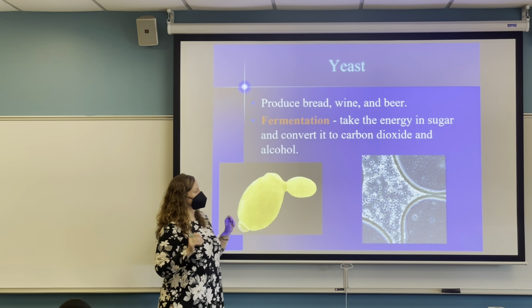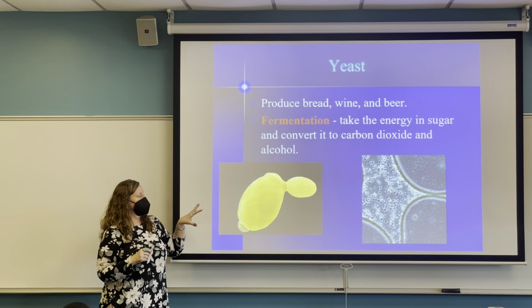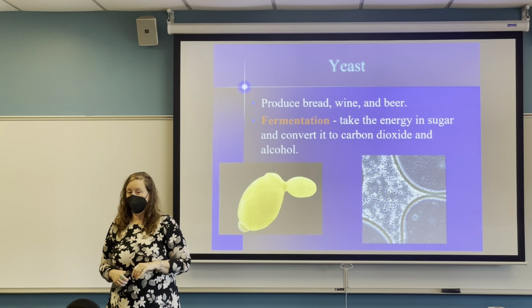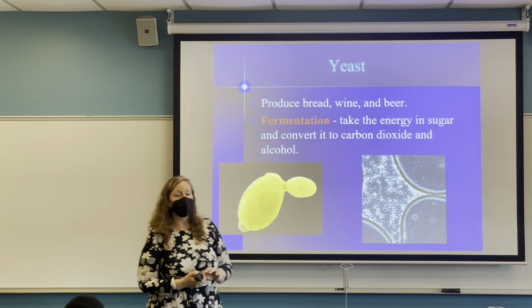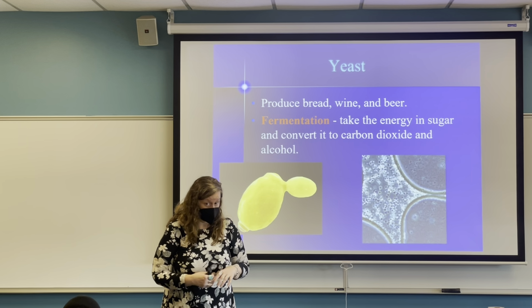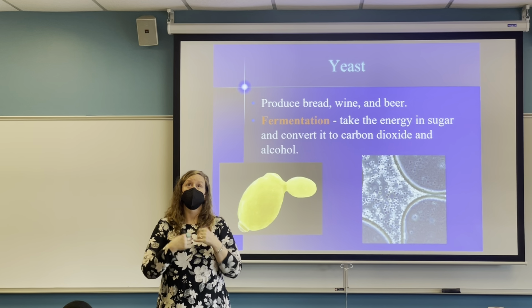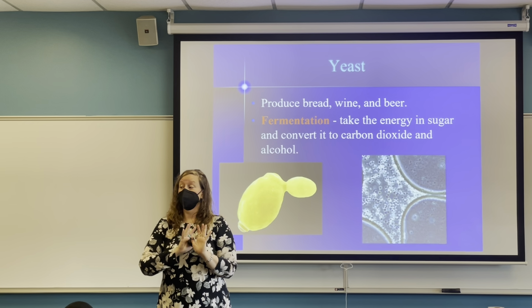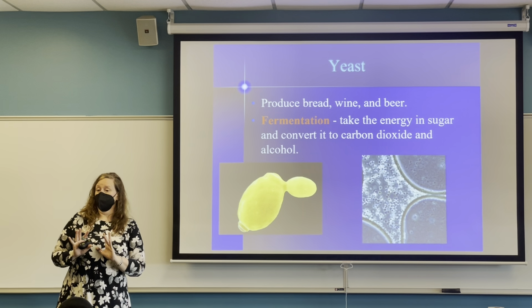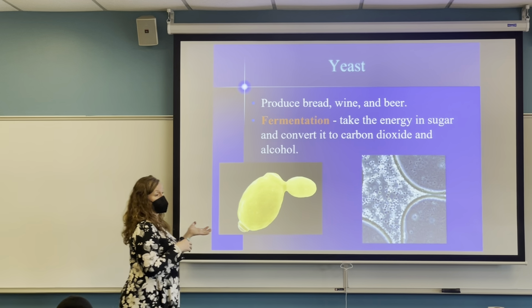Different kinds of bread all over the world use yeast. Yeast produce these things by fermentation. And remember, we talked a little bit about fermentation. A fermentation is a kind of cellular respiration that produces less ATP per the food that it breaks down, but produces a not good side effect. In animals, in our muscles, we produce lactic acid, and it can produce alcohol.